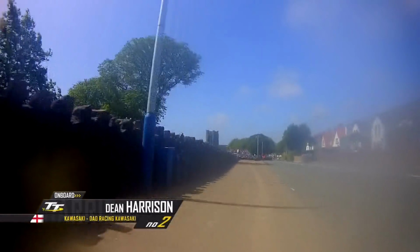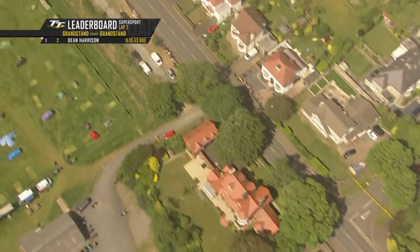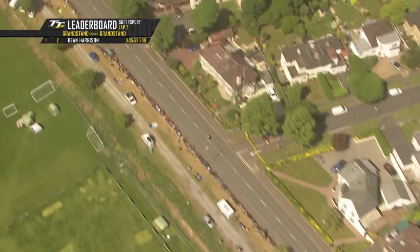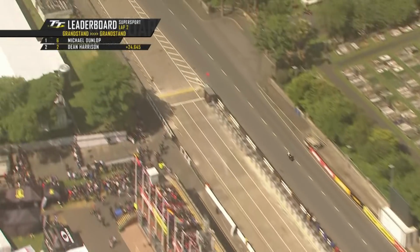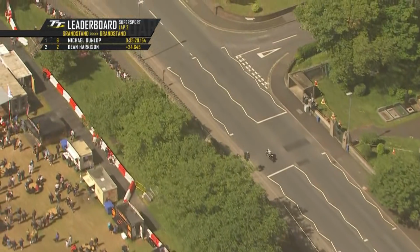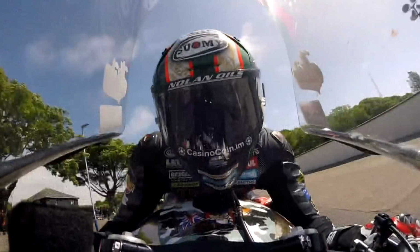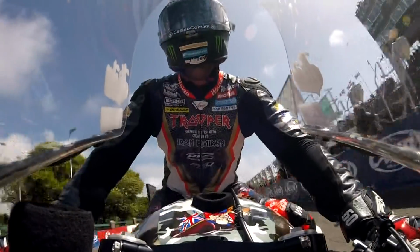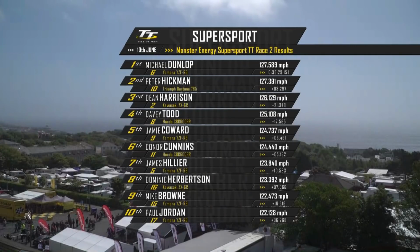He comes into the return road now. But whereabouts is Michael Dunlop? He should be in that slippery section. No, he's already onto Glencrutchery Road, and Dunlop is going to come over and cross the line to take his second TT Supersport win of the week, his 21st TT victory. Absolutely epic performance with full commitment on lap 2. And Hickman crosses the line for P2. He's been on the podium in every single solo race this week. Absolutely brilliant.